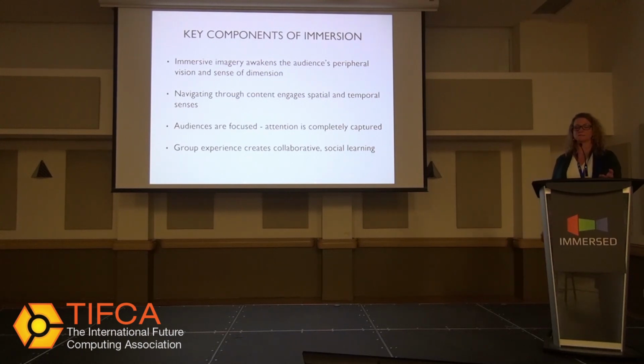And then finally, it's the group experience. The fact that a group of people is sharing the experience together creates a collaborative experience with social aspects. And then a note that I didn't add to the bullet points: it's fun. They're fun and they're cool, they're attention getting, and it's something that you can turn to your friend and grab. The fun factor is important.